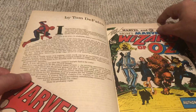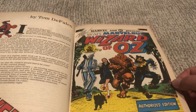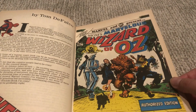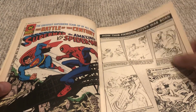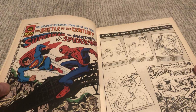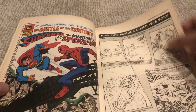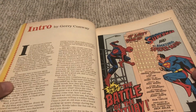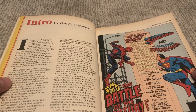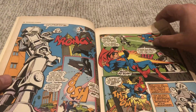All right, so here we go. This was apparently the first Marvel DC publication together, which was The Wizard of Oz. They just put the cover in here to kind of show that. And then we get into the Superman versus Amazing Spider-Man. And each volume goes into how the cover was made. Now, each volume also has an intro. So Gary Conway has the intro in this, and he wrote this. And it starts out with Superman fighting a robot.